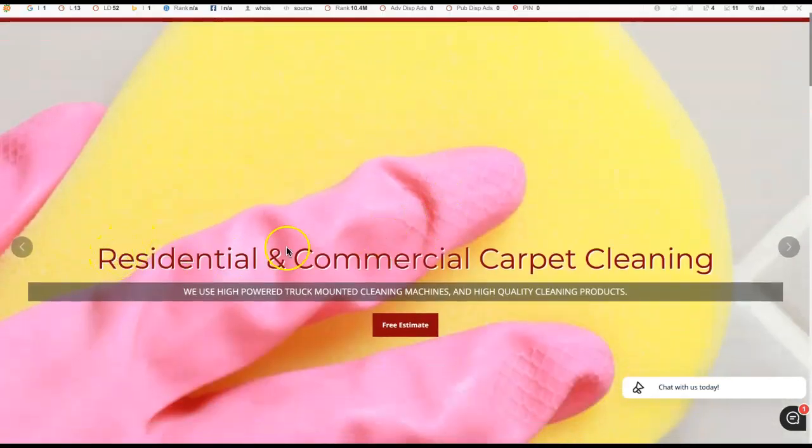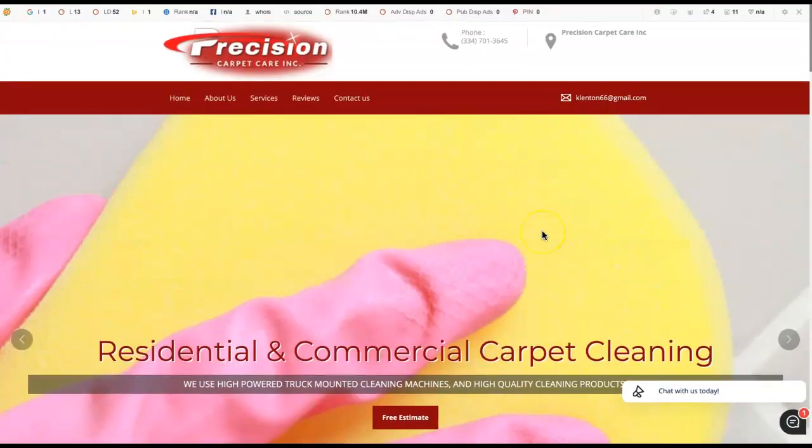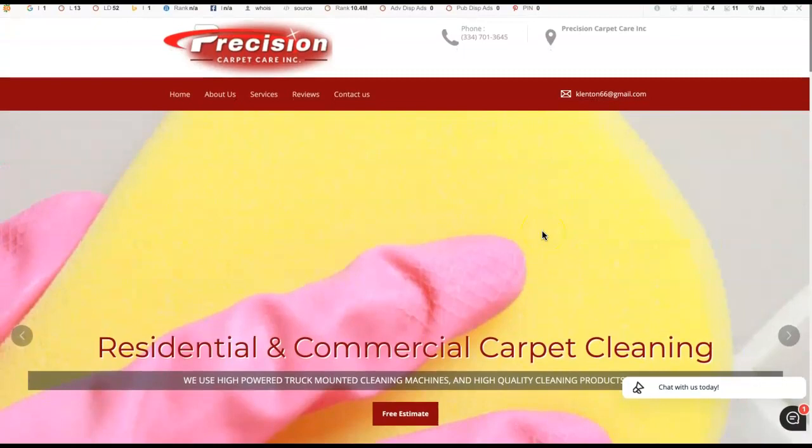Now, having the name like commercial carpet cleaning, residential carpet cleaning on your site helps, but it's not a lot of content to make it easy for Google to spot you quickly. So the more content you have telling Google what you do, the easier it is for Google to find you and put you in front of people as a search result.